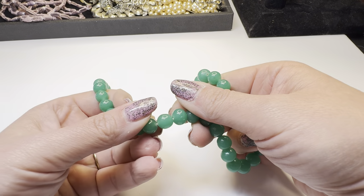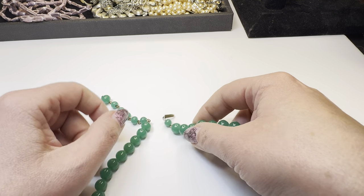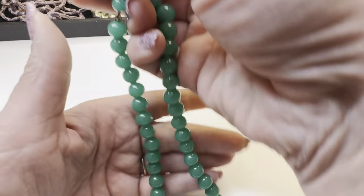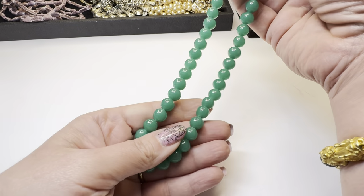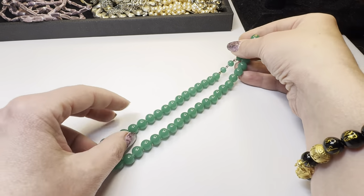But normally with Peking glass, I do see it knotted. This is not knotted. This is very, very, very old though. Very old necklace. And it is absolutely gorgeous. These are all handmade beads and very old beads.